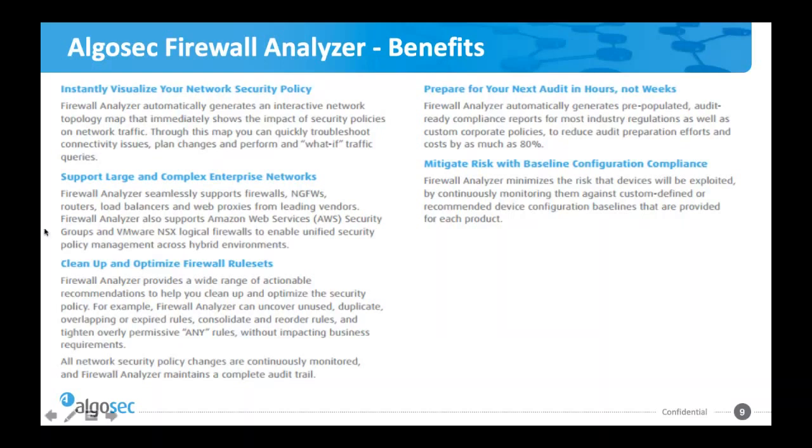And once you do so, you're able to clean up and optimize firewall rule sets. As in, you're able to find what the unnecessary policies and unnecessary objects are which you have created. Unnecessary objects, as in, you have just created a hollow object and you're not using it anywhere in the policy and the configurations, right?